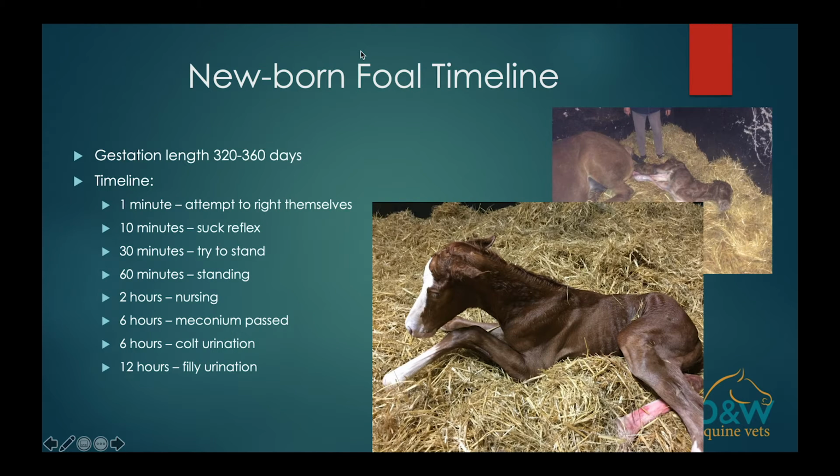It's still asleep basically. So they come out, and quite often they're a bit immobile for a minute, if that. Then they attempt to right themselves. So they try and get into sternal position. So the foal at the bottom with the white face, he's only a couple of minutes old, and you can see that he's already in sternal. He's got himself righted, he's got his front legs out in front of him, so he's very conscious and aware of his surroundings, and he's trying to get ready.